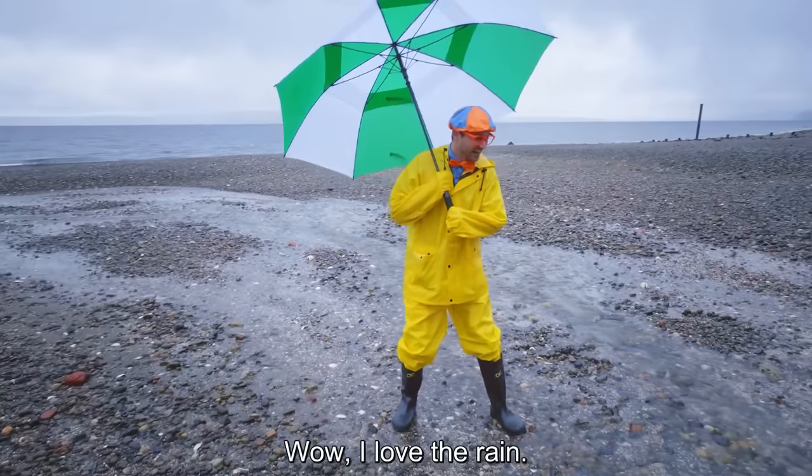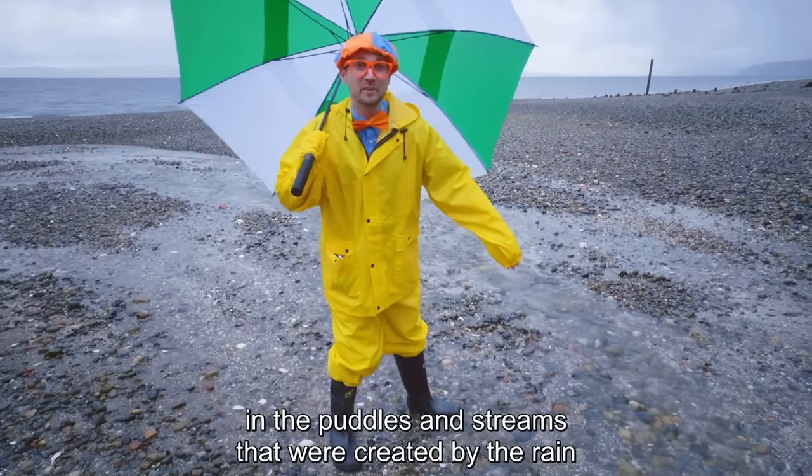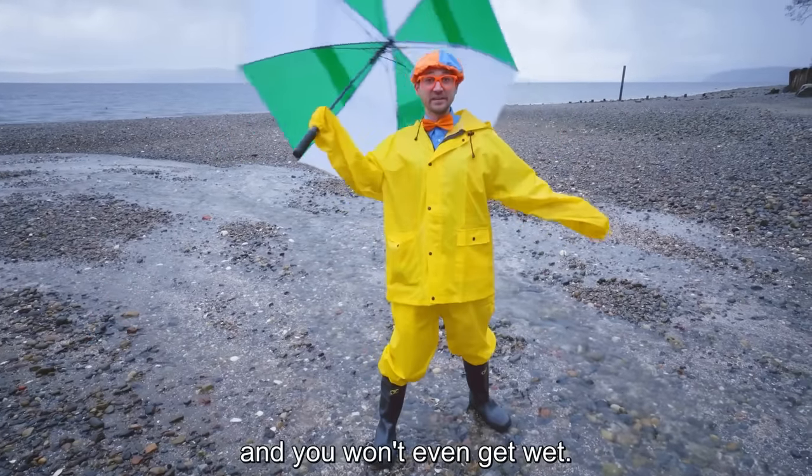Wow! I love the rain! The cool thing about rain gear is you can even splash in the puddles and streams that were created by the rain, and you won't even get wet.